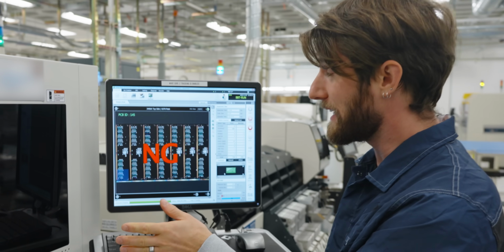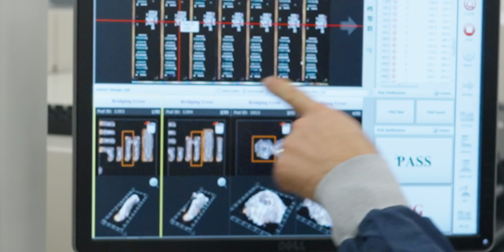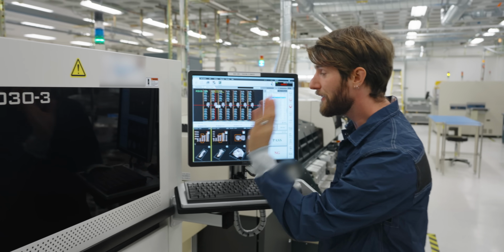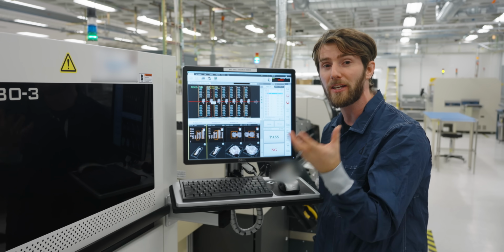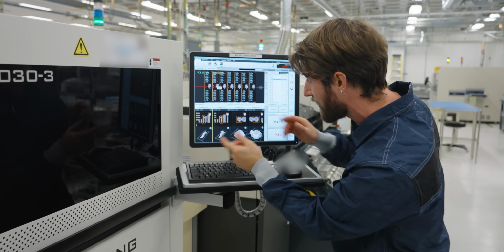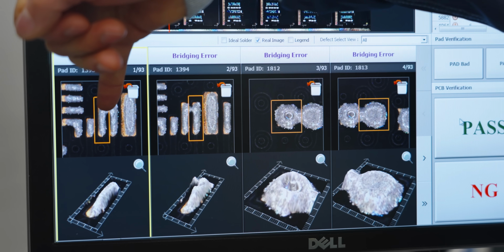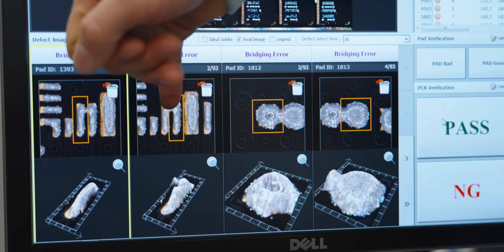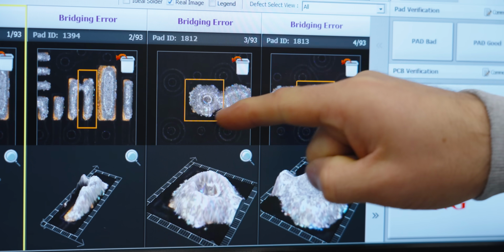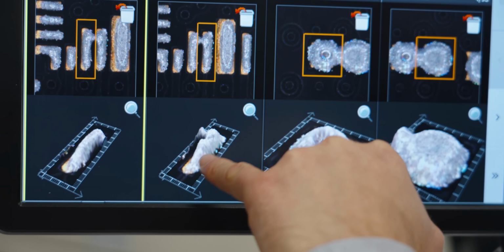Fortunately, I know what's happening here. This is, oh, not good. We got a defect. This is so cool. I'm so glad we got a defect. This machine creates a 3D computer vision model of our panel of memory sticks. And you can see here, it can actually detect everything from two contacts that are bridged, like right here. That would be a big problem when we soldered our chips onto it, to ones that actually have too much or too little solder paste applied to them.